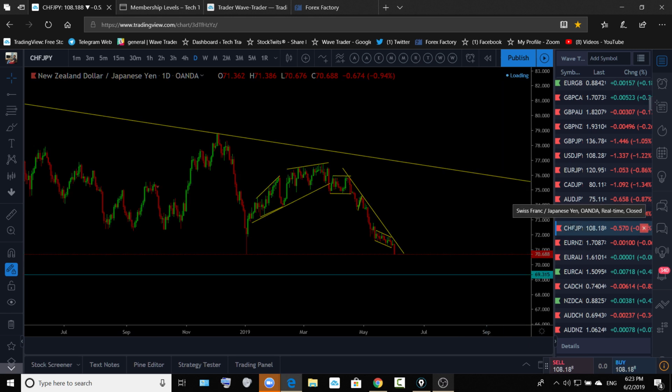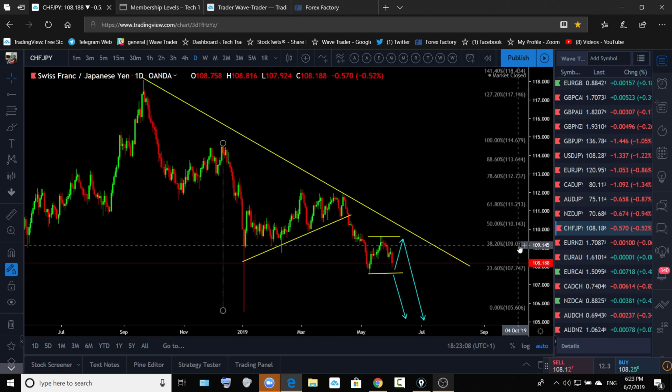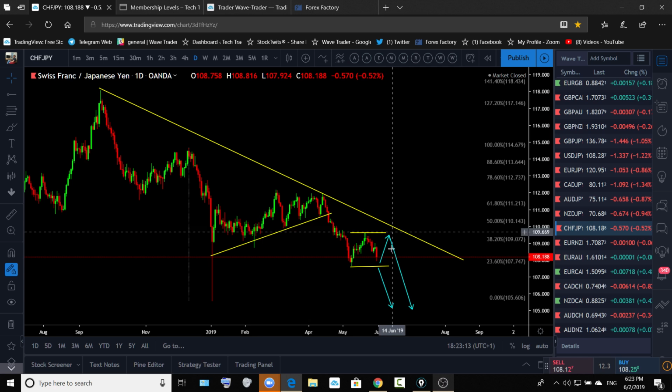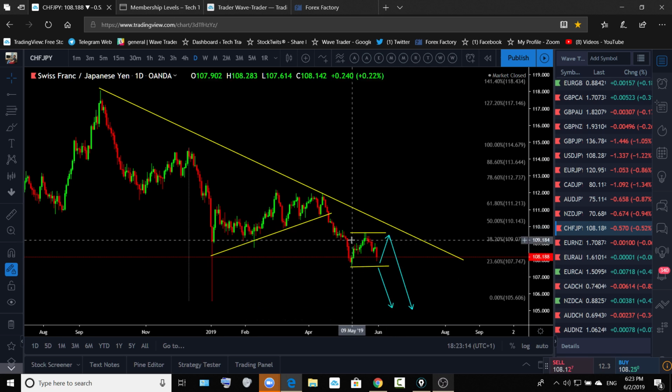So similar analysis on the Chief Yen. All right, so flat formation continues to go lower. Short term buy is going to be over there from the previous bottom. Yeah, similar analysis like the other Yen pairs.